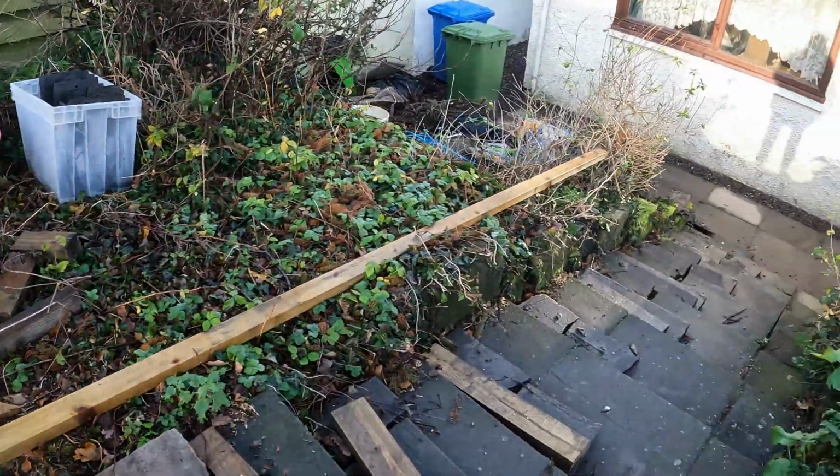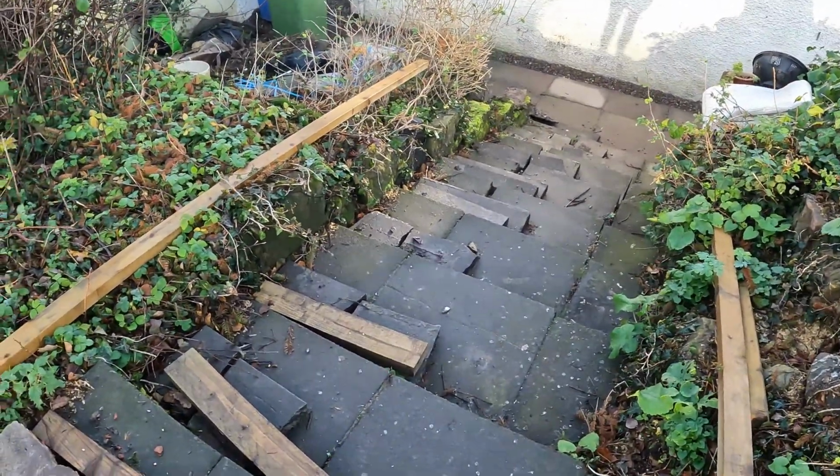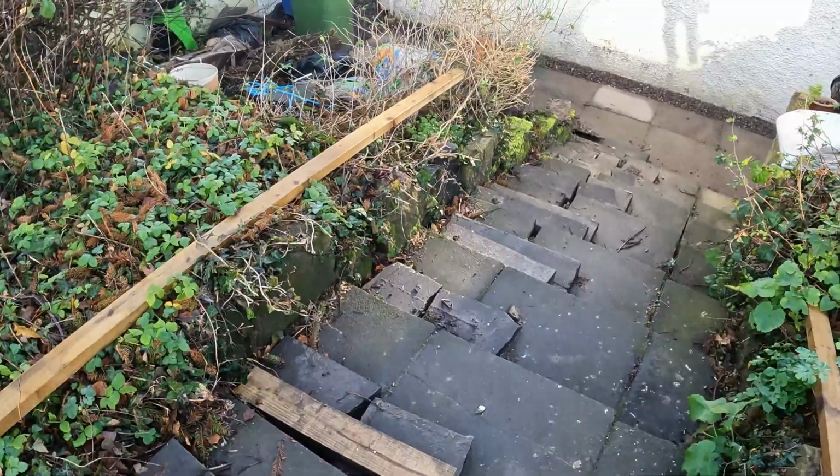Cool, right, let's go down the steps. Funny things on the steps there because it was to help the guys wheel their wheelbarrows up and down here when they were doing some work for us.